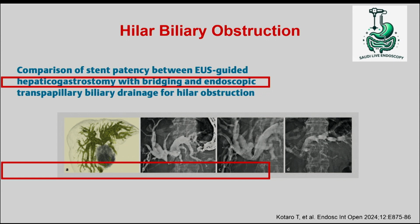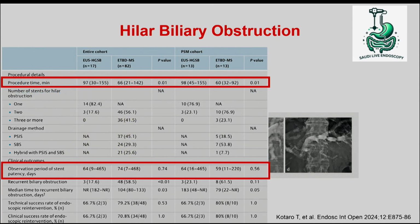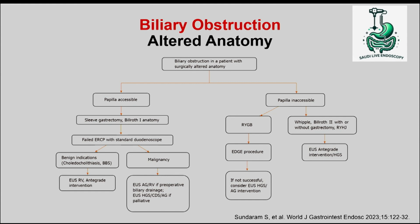procedure. So instead of doing hepaticogastrostomy alone, you do hepaticogastrostomy, then you place a guide wire in the right segment, and then you place two stents, one that goes into the right system and the usual stent for hepaticogastrostomy. And here they compare hepaticogastrostomy versus ERCP with multiple metal stent placement. The time was a little bit higher for the EUS-guided procedure, but I think this is because it needs to be done more and more to become as fast as the ERCP-guided. But the stent patency was better in the cohort where they do the combined drainage. Altered anatomy.